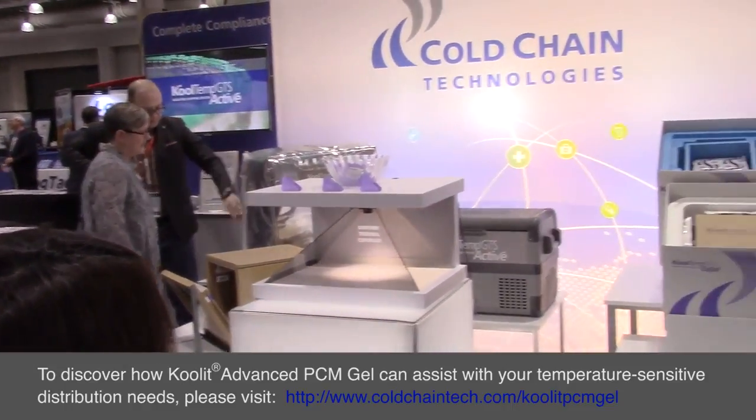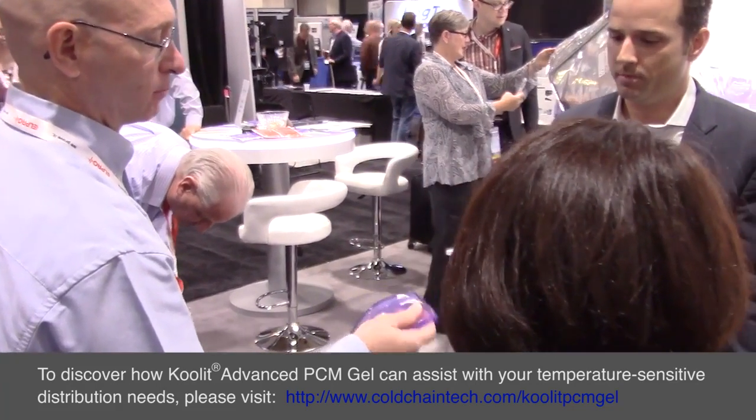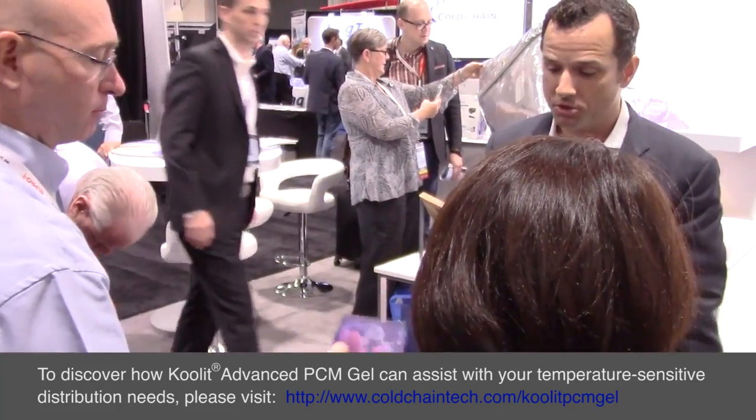Absolutely. Put it in the cabinet. Does it crumble or anything? No. It's like a big chunk of Jell-O. So you could cut that in half. You'd have two chunks of PCM. This was a huge engineering challenge, and credit to our R&D team and advanced engineering team for pulling it off.